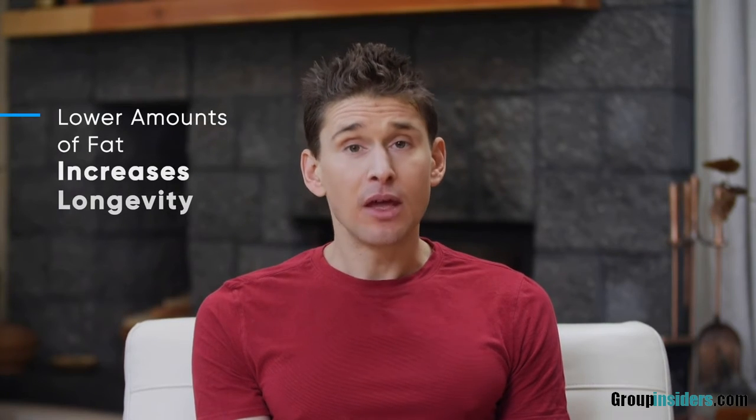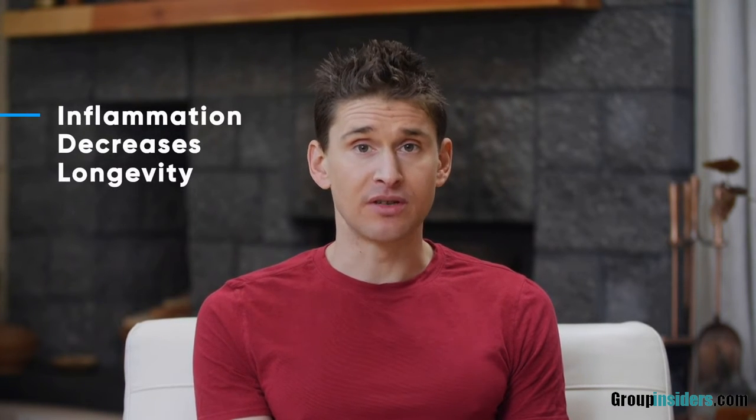Now, metabolic efficiency, very simply put, is your ability to tap into your own fat as a fuel, to create energy yourself in a very efficient way, metabolically, without relying on energy bars and sports drinks and stimulants. Now, this is important for a couple of reasons. First of all, lowered amounts of things like visceral fat and adipose fat tissue, to a certain extent, are actually associated with increased longevity. And this is because excess fat tends to churn out inflammation, and inflammation decreases longevity.